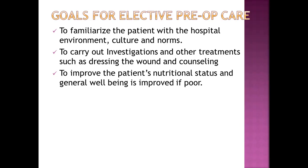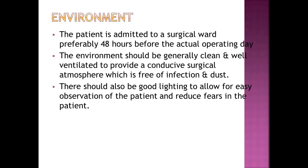Then another goal for elective pre-op care is to improve the patient's nutritional status and general well-being. So you need to weigh the patient, see their weight. Is it too much or do they need it to be improved? So that can be done in the pre-op care. For the environment, the patient needs to be admitted preferably 48 hours before the actual operating day. And the environment should be clean to prevent infections. It will be well ventilated to keep the environment free from infection and dust. Then the environment should also have good lighting. This good lighting will allow for better observation and reduce fears in the patient.